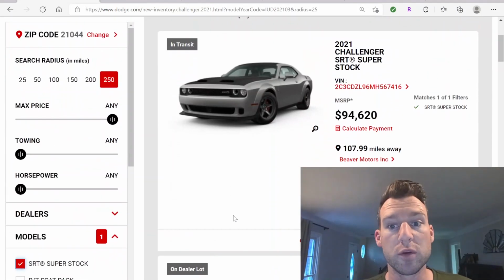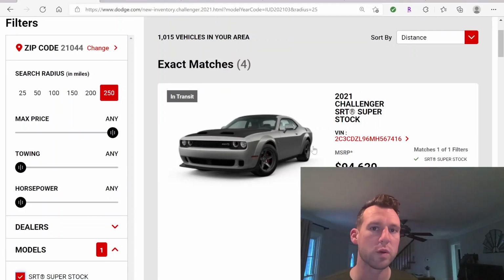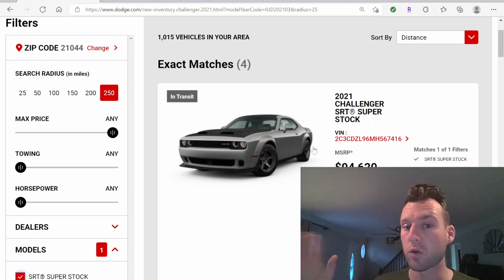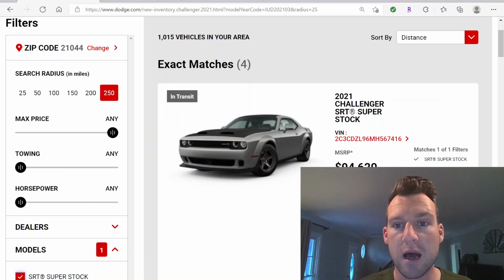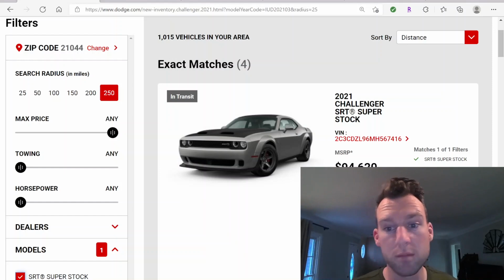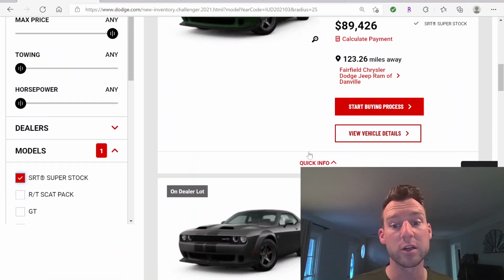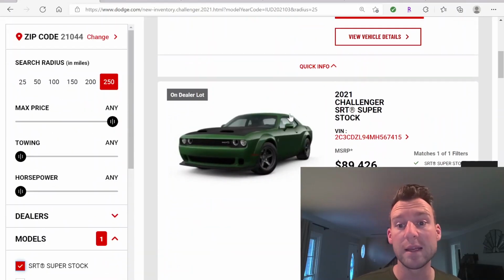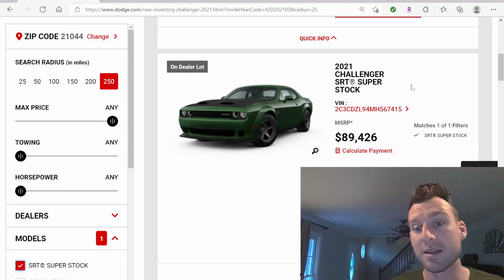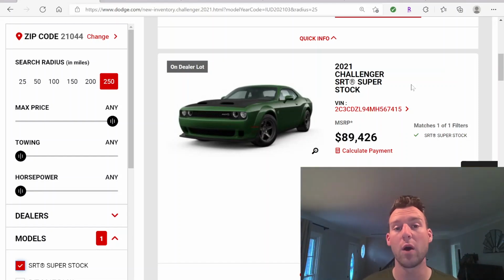Okay, cool. So they got 4 Super Stocks, and look, you can see here it says in transit. This is why the Dodge website is super helpful, because you can see this potentially before it's populated on any other website. So you know there's a $94,000 silver and black Super Stock headed to Beaver Motors Inc. And there's also this even more base model Super Stock, which I am very interested in because that's only 89 grand. Only 89 grand for a Super Stock right now is pretty cheap, because honestly, that one does not have a lot of options, and if you're buying a Super Stock, chances are you're going to want to go as light as possible.